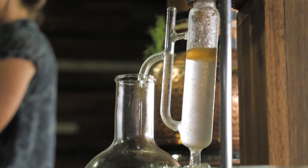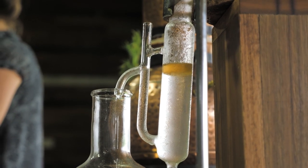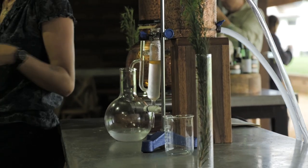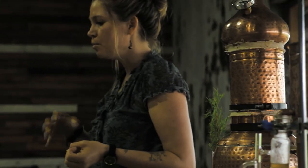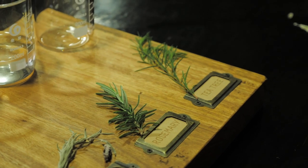So what you can see here that's happening now, and it'll continue to accumulate as we progress through, this top layer is pure essential oil from tea trees. This bottom layer is hydrosol. It's the water-soluble components of the plant. The reason we chop it up finely is because the more the plant is broken apart, the easier it is for the plant to release its medicinal compounds.